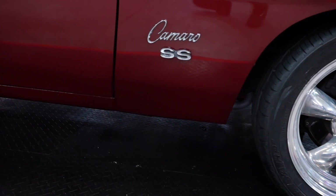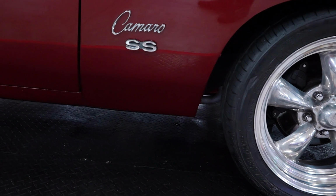By the way, see the bottom of the door there, how there's no paint issues, blisters, bubbles, cracks? And it's the same thing on the front fender.